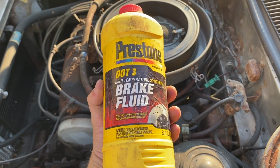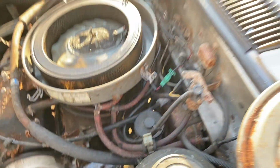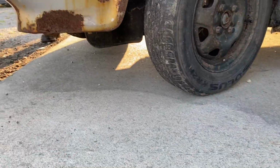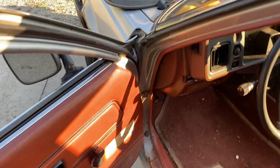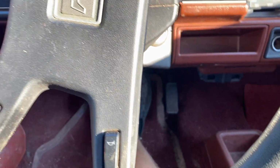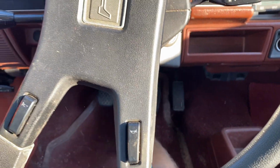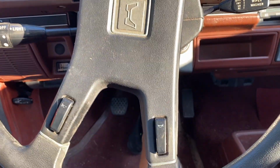Just got done adding some brake fluid. So our little reservoir down here is filled up now. I don't see any leaks immediately on the ground, not under the car. So when I step on the brakes, if there is fluid, we're pretty much guaranteed that that's what it is. I can feel a little, but I have a feeling it's all evacuating somewhere because it did not hold. System might just need blood.